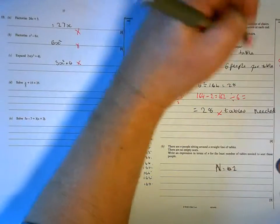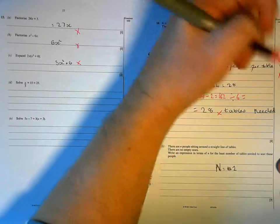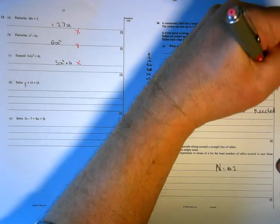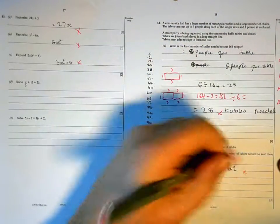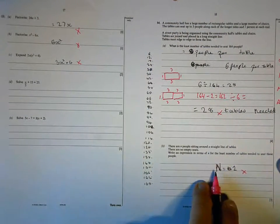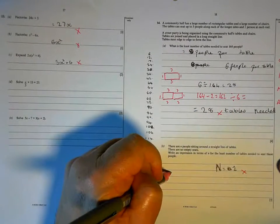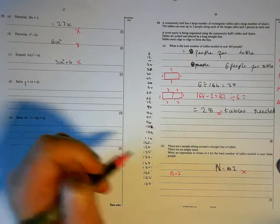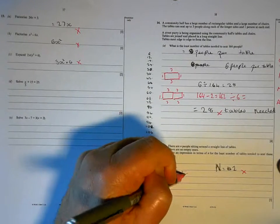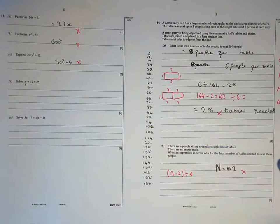So your strategy is right. Your method is right in dividing by 6, but you haven't taken the 2 off first of all. And what they're looking for there is, rather than having 164, having n. So rather than having 164 take away 2, we've got n take away 2, and then we're going to divide by 6. 2 marks for that.